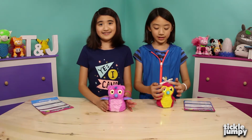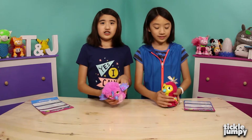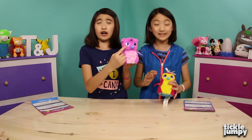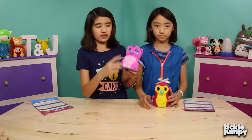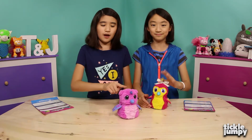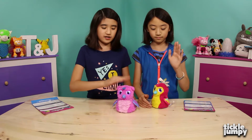Okay, so now we're going to teach them how to dance. All you have to do is press their belly once, and their eyes will turn purple, which means they can start dancing. They'll start the music on their own, and you can press their head, and when you press their head, it will make a drum sound.